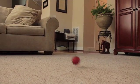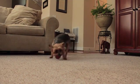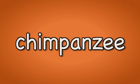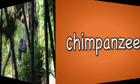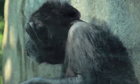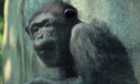Dog. The dog fetches the ball. Chimpanzee. Among all creatures, the chimpanzee is the closest living relative to the human.